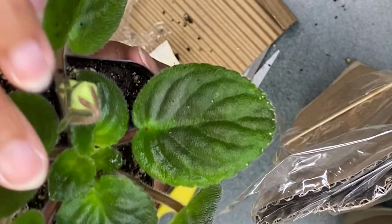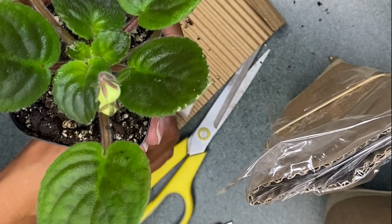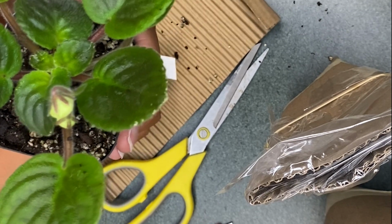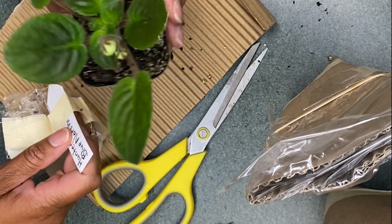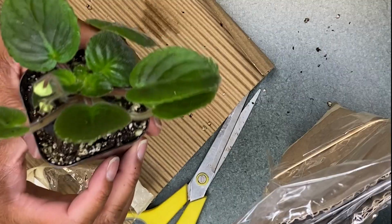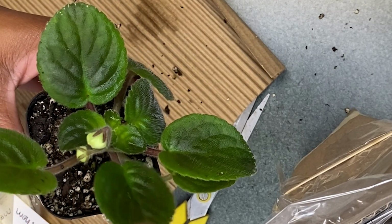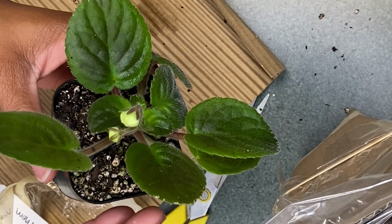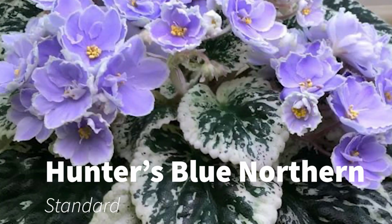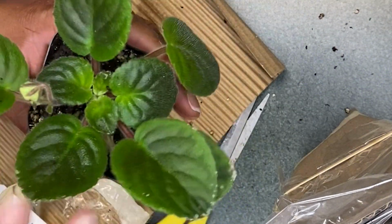Okay, looks like a nice violet. This is part of Hunter's series. If you're a fan of this particular hybridizer's violets, he has a Facebook group where you can see all of his experiments. Hunter's Blue Northern has slightly frilled edges. It's a blue, so when they say the color blue in African violets, it's really kind of like a light lavender. So it's a blue flower, light lavender, with a very fine white edge. It looks like it's gonna be a gorgeous flower, and it's also variegated. A lot of Hunter violets have variegations.